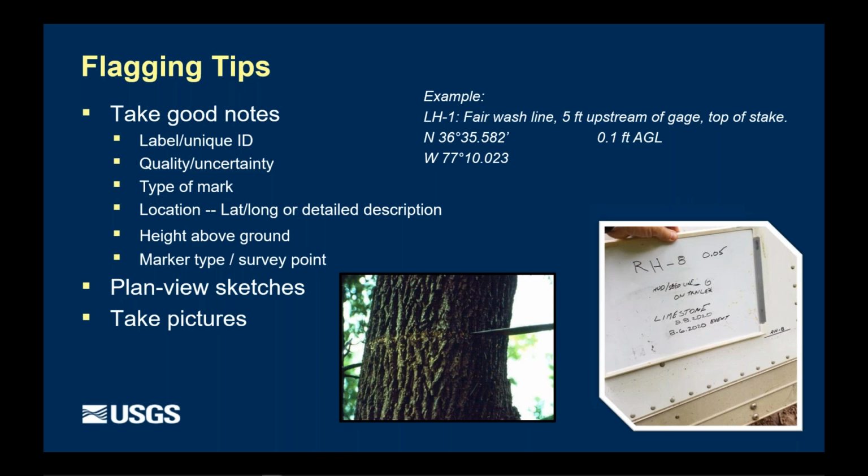25 feet downstream from the left abutment of the bridge or something like that. Describe the marker type, survey point. Provide plan view sketches, show where they are all relative to certain features, relative to the bridge, relative to a gauge, relative to a facility.